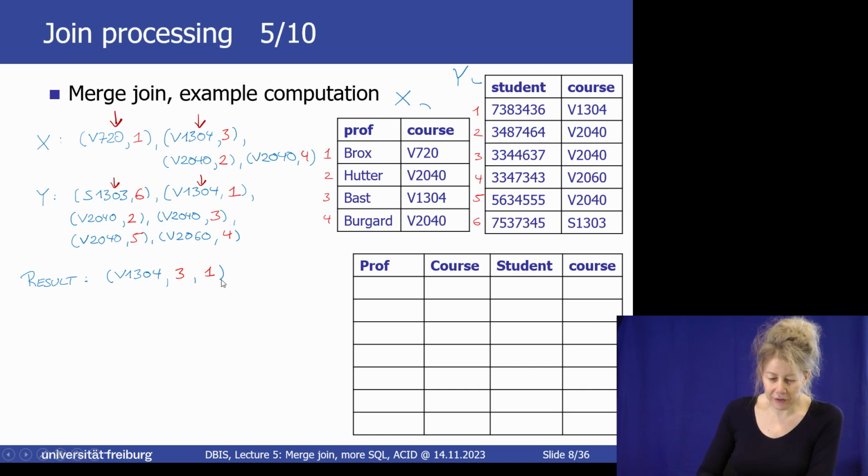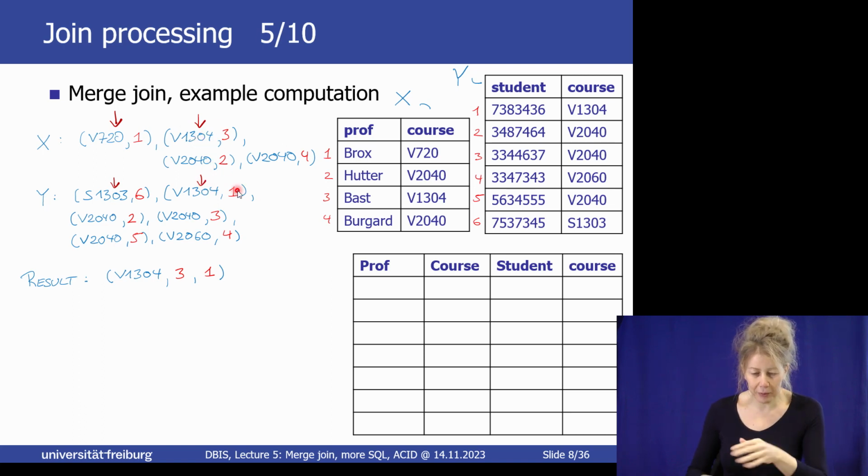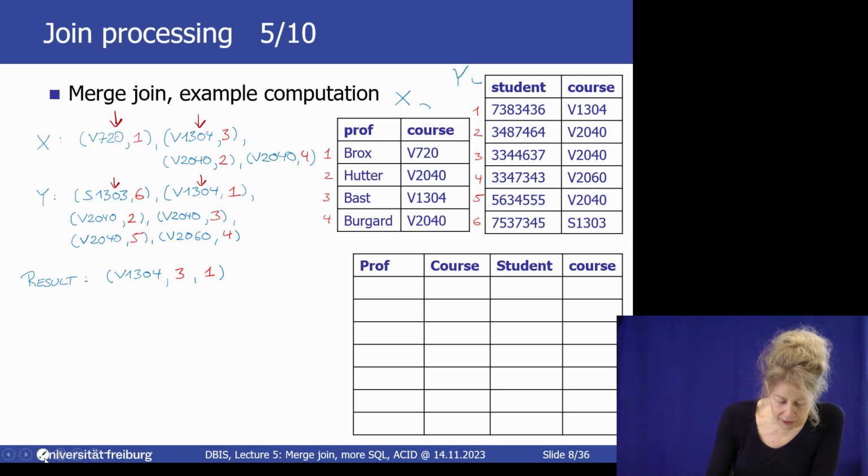So I have this now. This means I have this in table in row 3 from this result, and in row 1 from this table here, and so on. And now, okay, we don't see it here. I have to check whether this occurs multiple times here or there. It's not the case, but we will soon see it to be the case. So that's one important difference here.